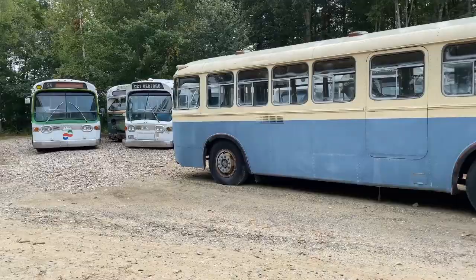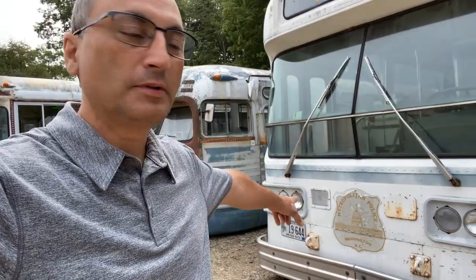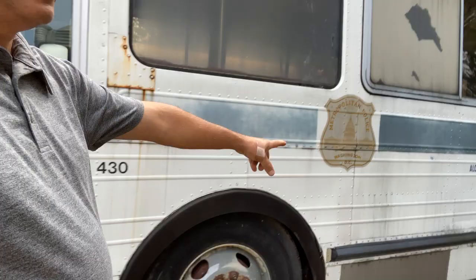Like I was saying earlier, they got a pretty good display of transit buses as well, which you can check out. Okay, now there's rules here as well. So when you come, make sure you're not doing any drinking and partying, because they do have a Metropolitan Police bus here. And this particular one is the Alcohol Enforcement Unit. So behave yourself when you're checking out the museum.